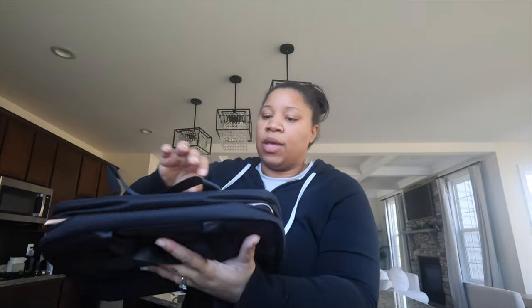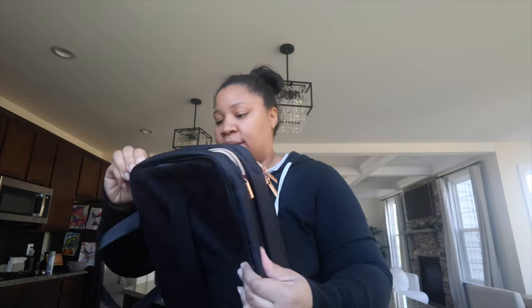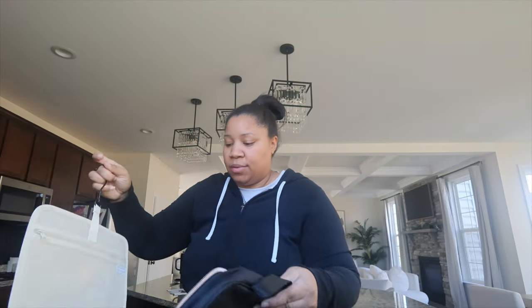And this will come in handy for me to hang up. I made sure I got one with a hanger on it, because this will come in handy on my current trip, and it will also come in handy when we go on a cruise. It's such a space saver for me to put this up inside the cabin and have all of our lotions and everything that we need, because there are so many of us, it's the whole family.